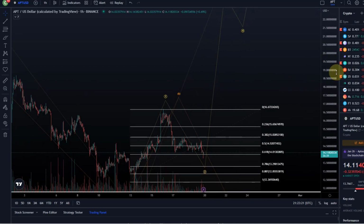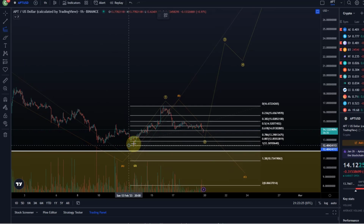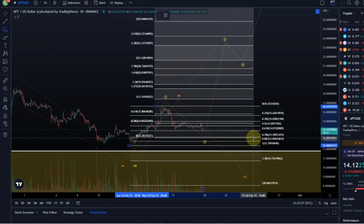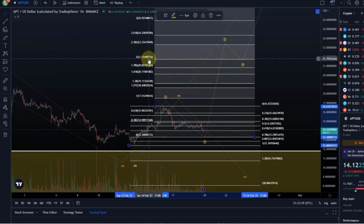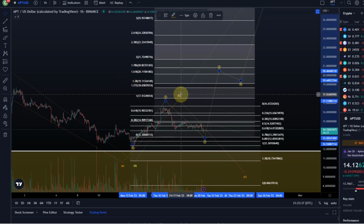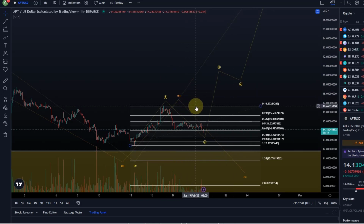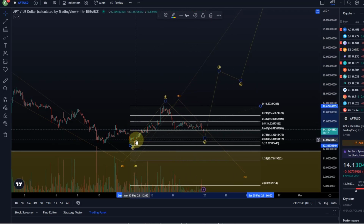third wave. Target for the third wave would be, take the length of the wave 1, we go to the low of the wave 2. Target would be $20 basically. That would be what we expect the minimum here for this third wave. It's the 1.618 extension.